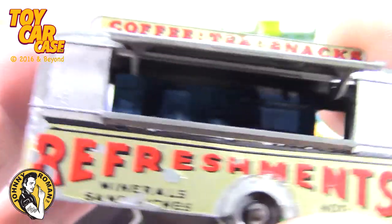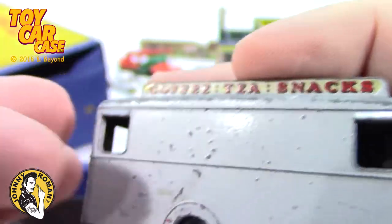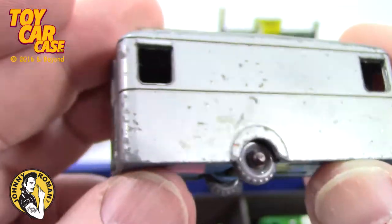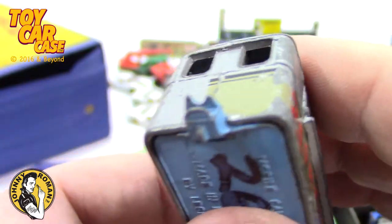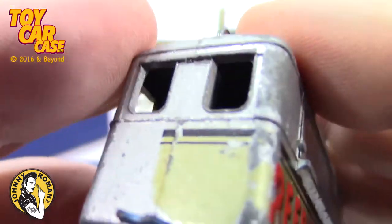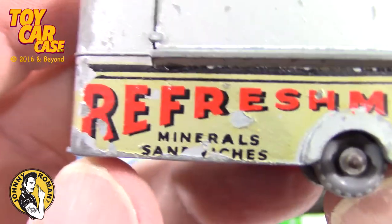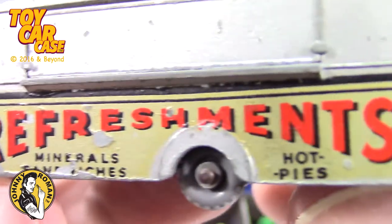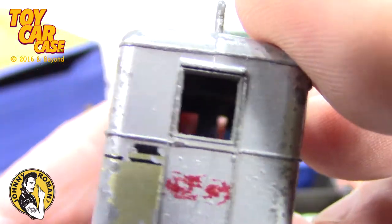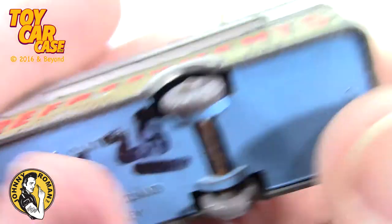There it is, opening sides. Not on this side, nothing on this side except the hummer-bummer. Oh, the thing is broken and it's metal. Oh, minerals and sandwiches, hot pies. They got it all. Beautiful door on the back.